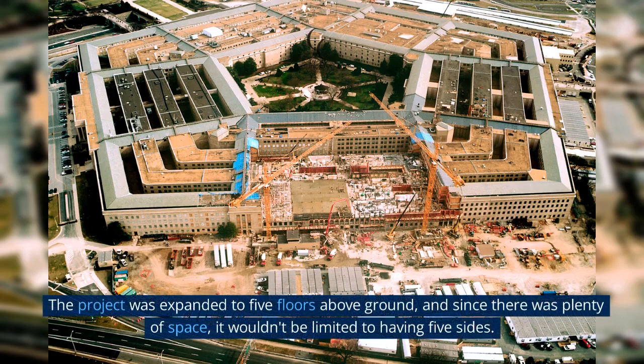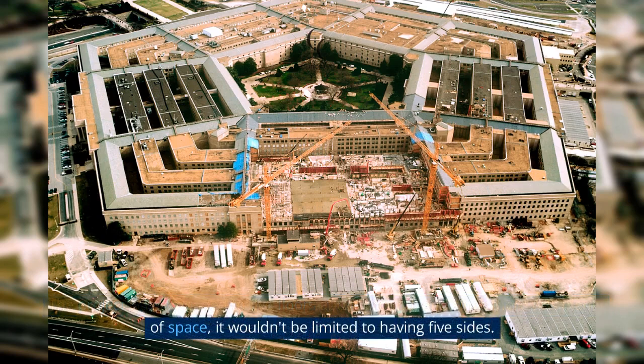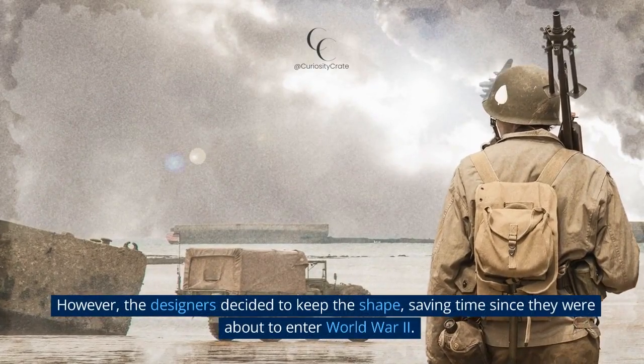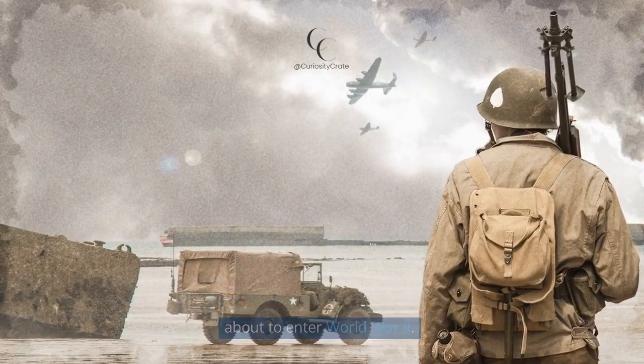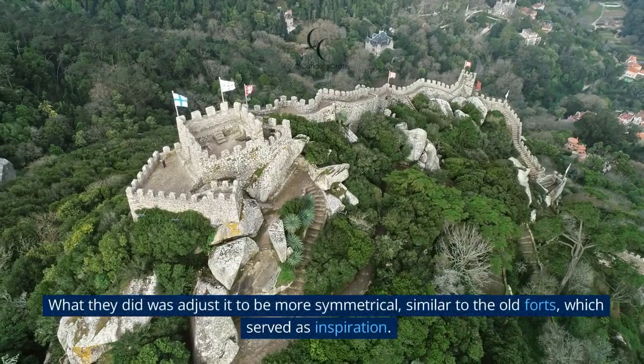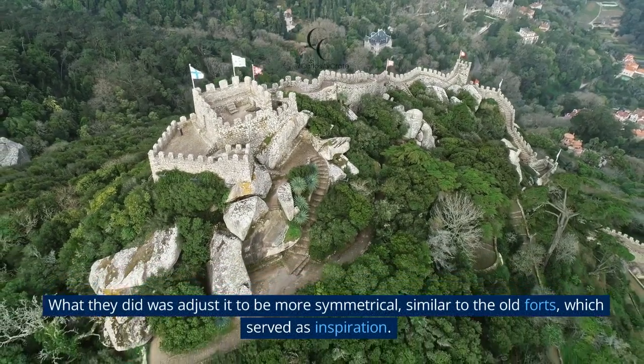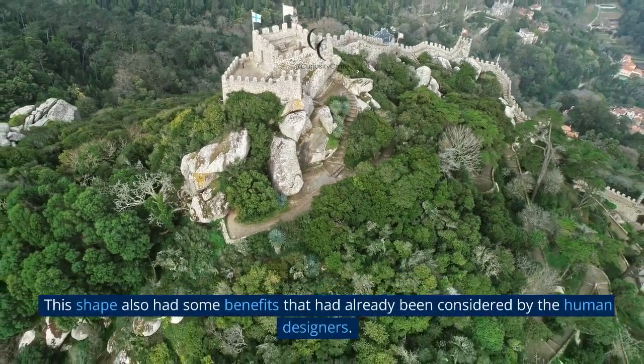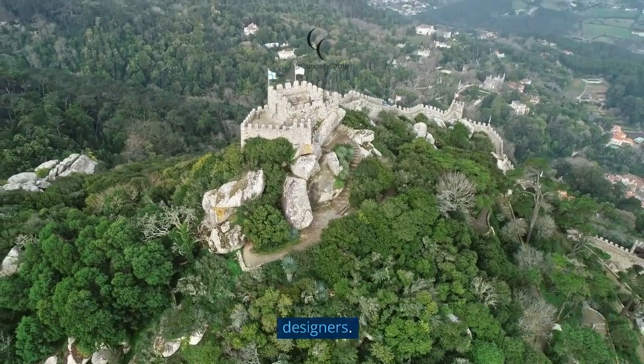The project was expanded to 5 floors above ground, and since there was plenty of space, it wouldn't be limited to having 5 sides. However, the designers decided to keep the shape, saving time since they were about to enter World War II. What they did was adjust it to be more symmetrical, similar to the old forts, which served as inspiration. This shape also had some benefits that had already been considered by the human designers.